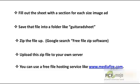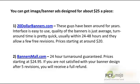Save that file into a folder like guitar ad sheet. Zip the file up, and you can do a Google search for free zip software. Upload this zip file to your own server, or you can use a free file hosting service like Mediafire.com. You can get image banner ads designed for about $25 apiece.